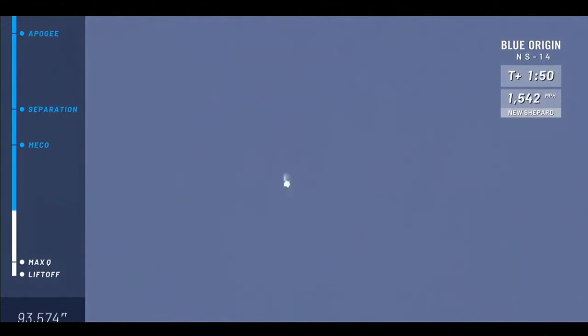Now, Mannequin Skywalker in there, starting to feel those Gs, around 3.5 Gs on the way up to space. It's very similar to a roller coaster, but in that horizontal position of the seats, definitely is a much more comfortable ride.